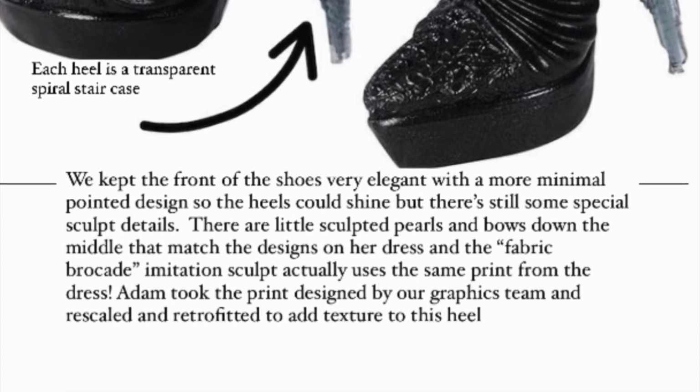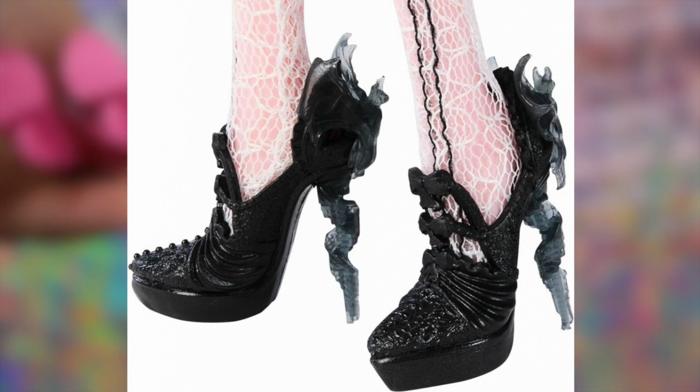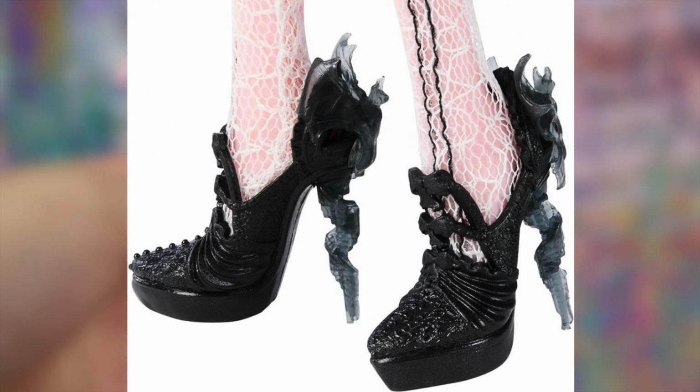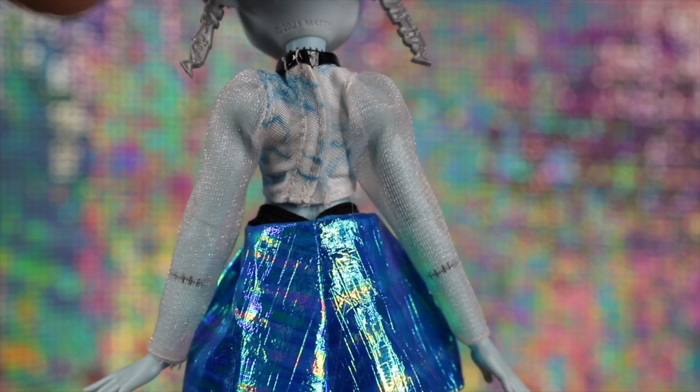It's actually a transparent spiraling staircase, so it has that on the heel. Yeah, so it has a spiraling staircase texture, and the top is a sculpture of a mini bat with spread wings, which you can't see super clearly in the promos, but hopefully we'll get. Yeah, it's definitely the little details. You're not expected to see the shoes with the dress on, but it's nice that they work so hard on just designing the shoe as well.